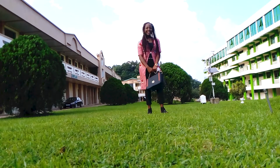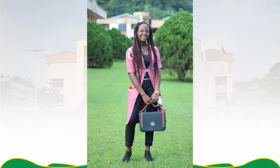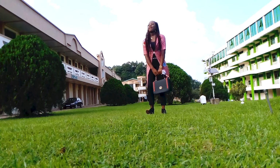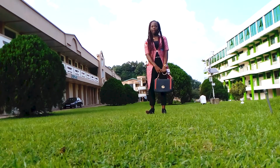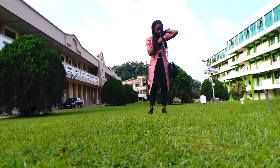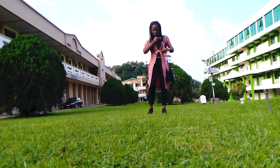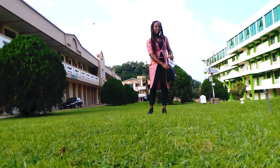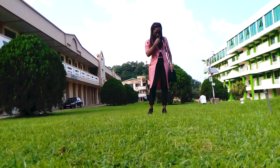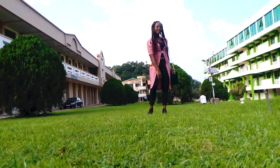Should I hold the bag? Yes, hold it. Oh, nice. That's nice. Then let me see if you hang it around you too. Let me check that one out. The necklace, put it in the middle. Okay. Let me take your photo. This is cool.